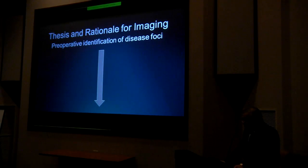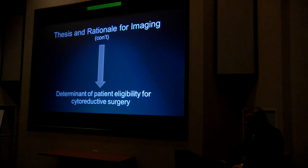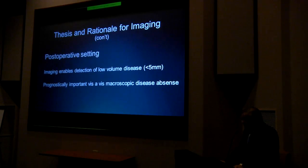And of course, when we do something, we have to have a thesis and a rationale for imaging. My goal as a radiologist, when Dr. Salty or his team sends a patient down to radiology, usually in the preoperative setting, is to find disease. We're looking for preoperative identification of disease foci in an attempt to determine who's eligible for cytoreductive surgery. So it's really incumbent upon us to do the best job we can and to use the best protocols that we have available, and I will be talking a little bit about protocols for you.